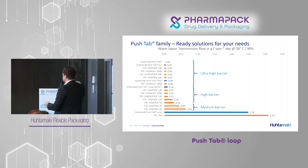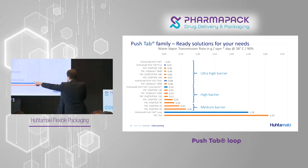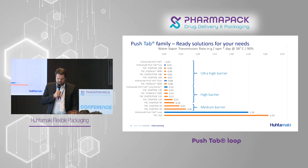Here you see the blue ones on the bottom. This is where we are currently with PushTap loop, and this is where we want to reach with the PushTap loop barrier. So it's around about 0.1.